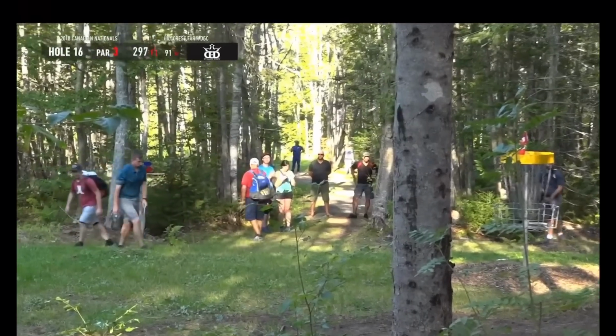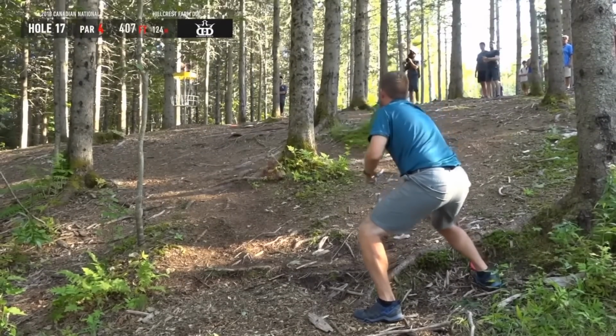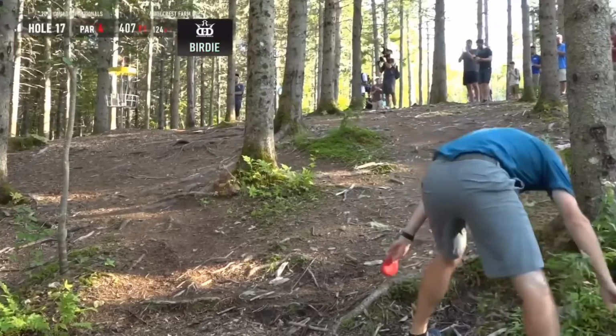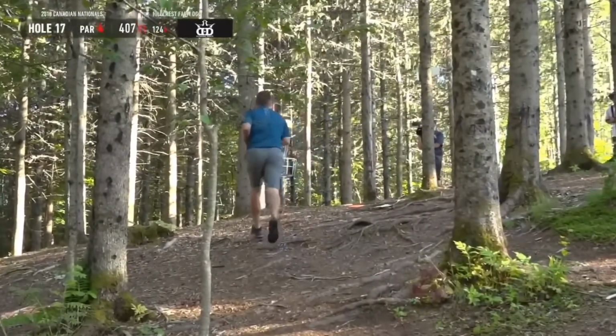I mean, at this point, 16, you almost have to run this. It's like the layup is just as treacherous. Maybe I'll hit metal and just have it stop. Nate! Great putt. He was so disappointed with that roll. Again, you know, something terrible happens and he overcomes it.